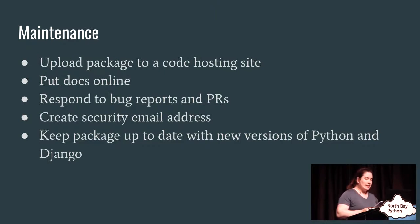And also, it's a good idea to have an email address with GPG keys if you roll that way, where people can report security issues without having to post them publicly on your code hosting site. And make sure that this email address is not your personal email address, just so that in case you want to hand off to another maintainer, you're not receiving emails about your project forever. Regularly run tests against your project installed with any new versions of Python or Django that are released and fix any issues.